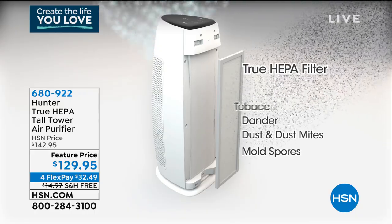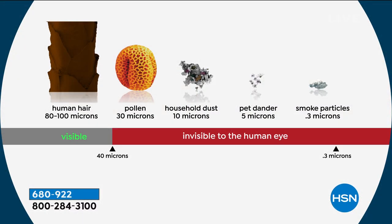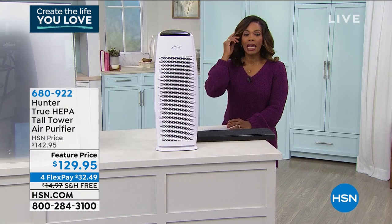Then you move all that air through the true HEPA filter. Now that's going to get rid of the stuff that makes a lot of our eyes water, a lot of our nose runny, dust, dirt, dander, pet dander, all of that stuff. So all of that, up to 99.97% of that stuff is going to be cleaned out of your air in a beautiful, sleek, modern design, if I do say so myself. So it's not too big, it's not too bulky, but really it's gonna be that hard worker in your home. Absolutely, I love it. And remember, we've got it for you in white. That's what we have available.